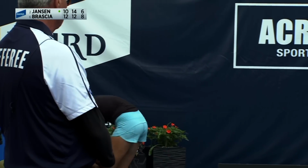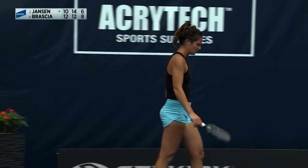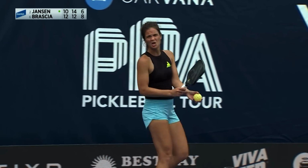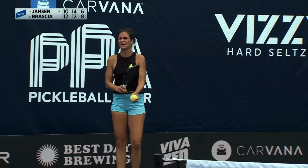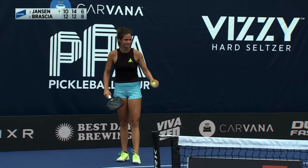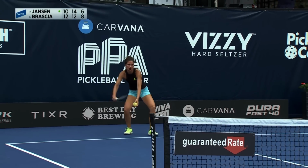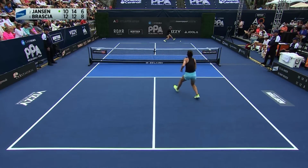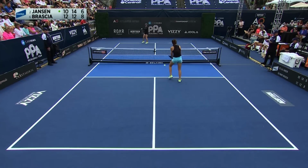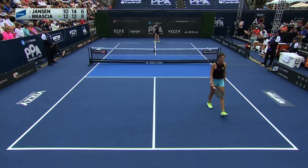You can start to feel it. I mean, this is wearing on both of these athletes. We talked about testing the cardio, both of them well up to the task. But at this point, no matter how fit you are, your legs are burning with this style of play. The elongated points, the scores alone, I mean, they are truly being tested. Side out. Yeah, this is the time to dig deep, not just mentally, but physically at this point.